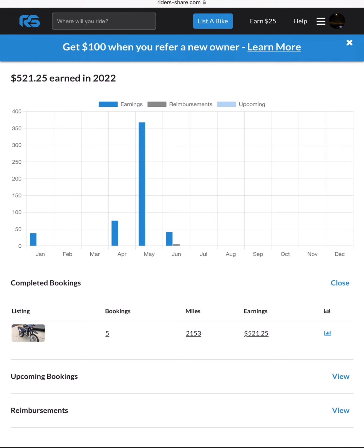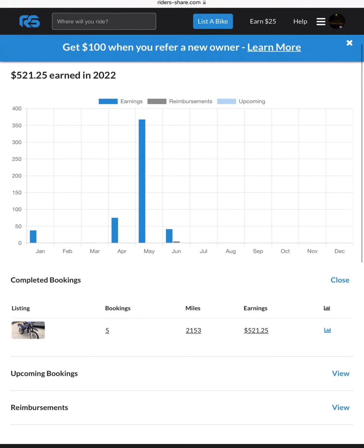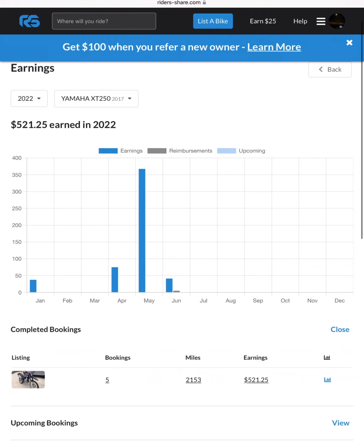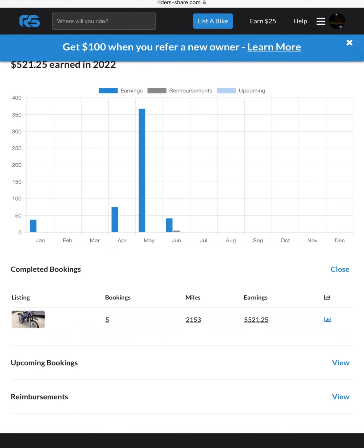But then the mileage that they put in, that's what I was aiming for, right? Tourists coming and renting out the bike, and they put about 2,153 miles. So those earnings in the last 6 months, I've made $521. Again, the total was about, I forget what the total was, but a couple $100. And again, this is just my bike sitting in my garage. I said, what's another way I can make money off this bike?